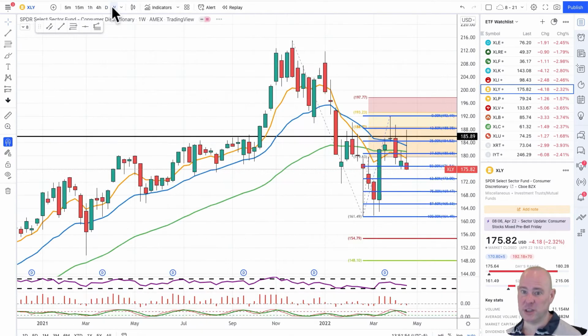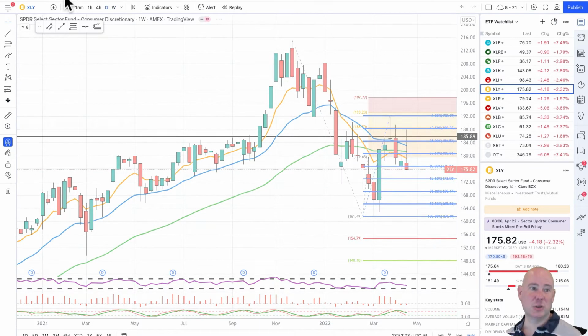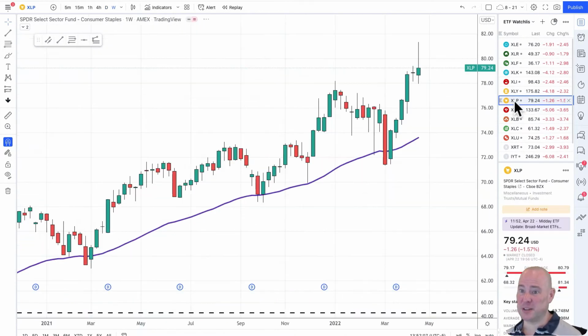And once we get below this 173 level on the XLY, we'll start looking for more shorting opportunities in consumer discretionary. You look at the weekly rotation zone also. See, we had that doji close above it, but it's tried to spike back above it a couple times and rolling over. So nothing to do from our perspective there.